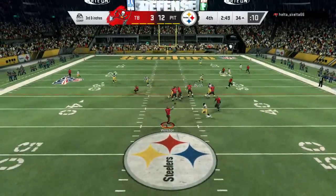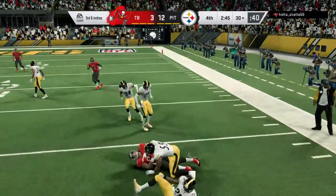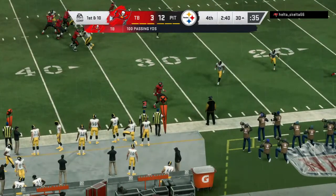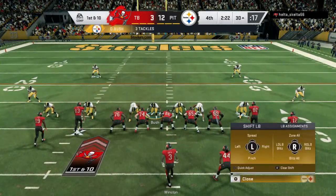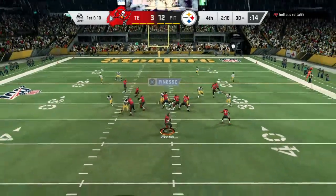3rd and short yardage, Winston. And he's got a man. It's the tight end, Howard, complete. And he's going to have the first down yardage as he's down at about the 30-yard line. It'll be a pickup of 4, good enough to earn him yet another first down. Winston in the offense with a 1st and 10. And he's 5 for 6 now throwing the ball on this drive.